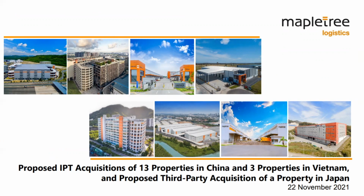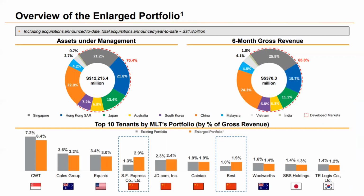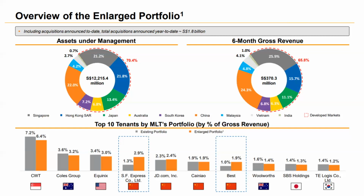Lately they have done equity fundraising to acquire another 13 properties in China, 3 properties in Vietnam, and also a property in Japan. This has made the assets grow by another 10%, where their current assets are more than $12 billion. And one thing about this acquisition is that it is an equity acquisition, and it has further brought down the top 10 tenants' weightage, with the number 1 tenant, CWT, going from 7.4% to 6.4%. I don't like a REIT to have a key tenant that has a big stake in the REIT. If any financial instability happens to the key tenant, it will indirectly impact the REIT.